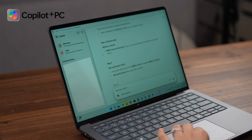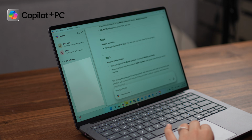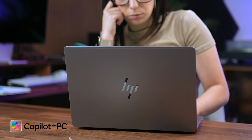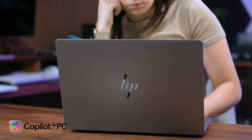Here is where I personally love that the HP ZBook Ultra is a Copilot Plus PC, because I can actually ask Copilot to work with me and structure my days to a T. It helps me plan out my tasks over a certain amount of days. It structures them from easiest to hardest based on my energy levels, because I actually have chronic illness and I work best at midday into the night.